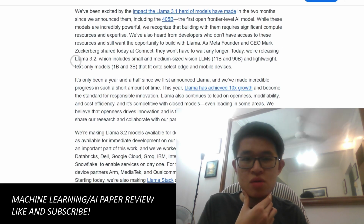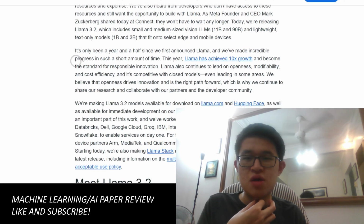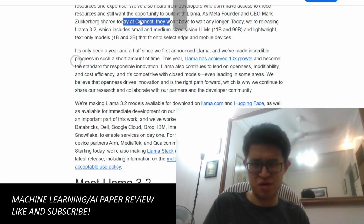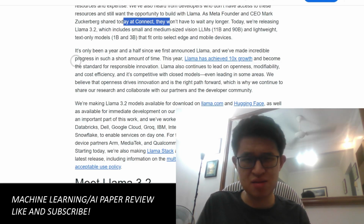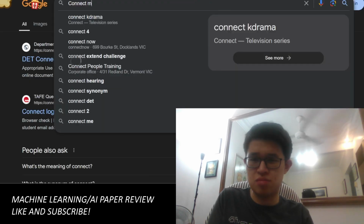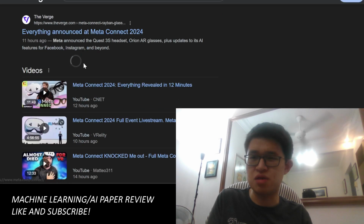Okay, so blah blah blah, and they have some fluff right there. That's not really that important. So this Llama 3.2, I think it was announced during their latest event at Connect, I believe. Meta Connect, Meta AR. Yeah, exactly.